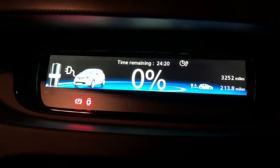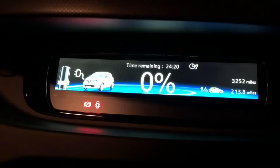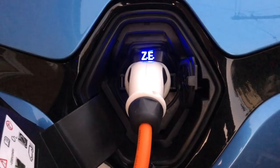There you go, 24 hours and 20 minutes from 0% on the 3-pin. But you know, it is what it is, and you could survive from charging this from your house as long as you've got a driveway where you can actually put the cable out. Love it. Okay, it's about 7:40 in the morning, something like that. Still charging, which is good news. Good news for us, good news for you.